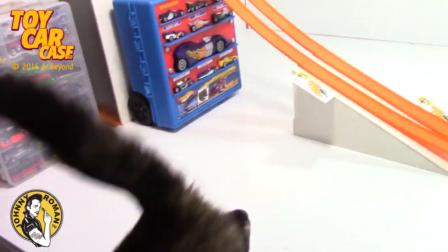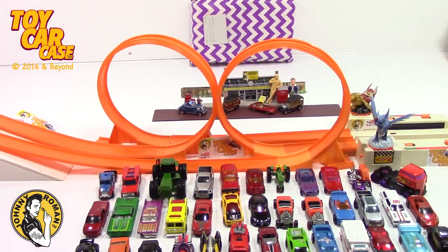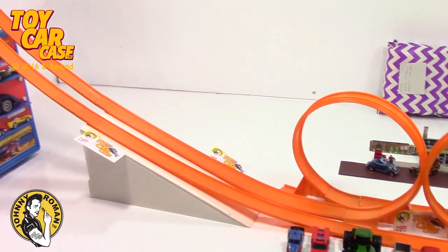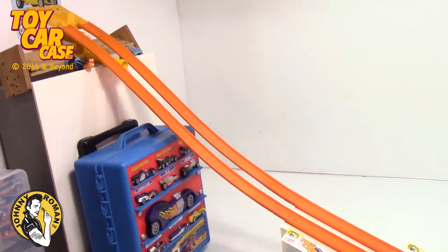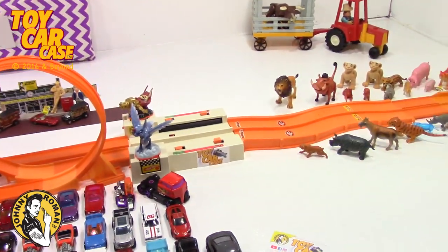So the mighty Ruthie came in and has gone. She's exploring the supper club. Now kids, you cannot have animals in your supper club.